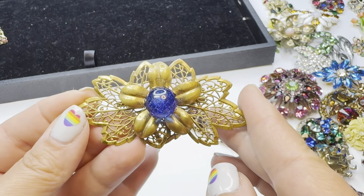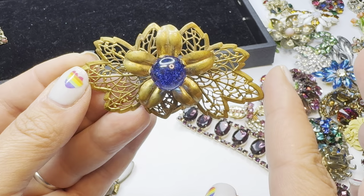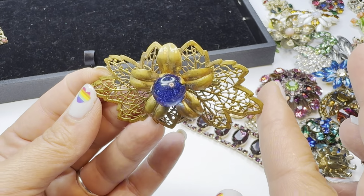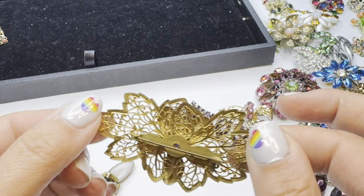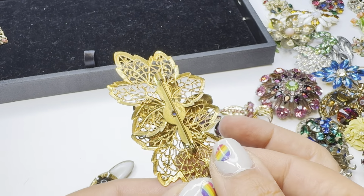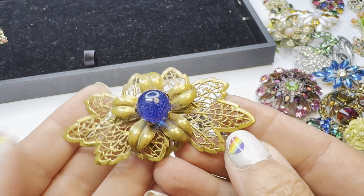And it just moves in that flower, and it is the coolest. And this is a Czechoslovakian piece, and it is just amazing. So this came from Jen's Gems and Vintage Finds.